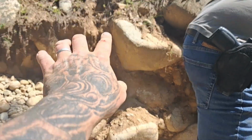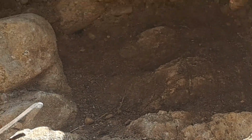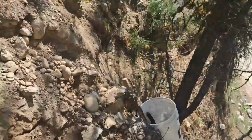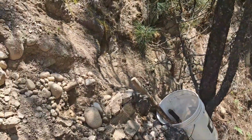So you can see Keith, he started digging down in here. It looks like he's located himself some bedrock and he's been cleaning it off and it looks like it's pretty good. You got your gravels in there. So we're gonna work away at this. I'm gonna get some into my bucket. I might dig into this over here or maybe help Keith with that. But let's get a bucket and get it down there.